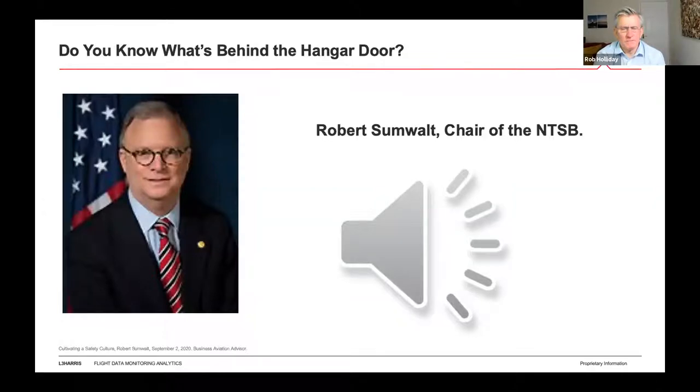He could almost always get passengers to their destination, but as demonstrated by this crash and many others, those aren't the best metrics of a safe operation. In fact, after being involved with several accident investigations over the years, and looking back at this one, I've wondered, do many business aviation owners really know what's behind their hangar door? Do you know?